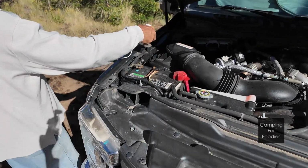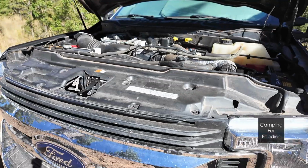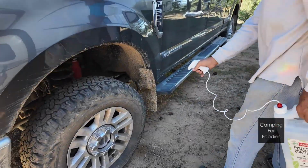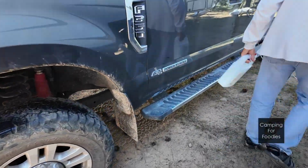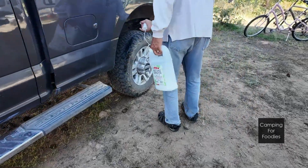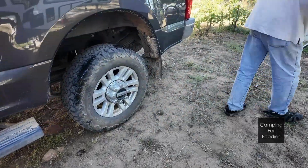This is the mint scented spray. We also use that to spray around the wheel wells and around the tires and the floor mats inside. And as long as it smells minty, we know that we're still protected.